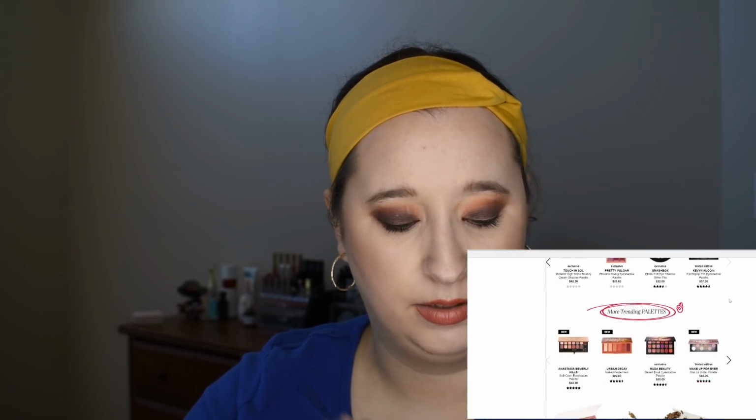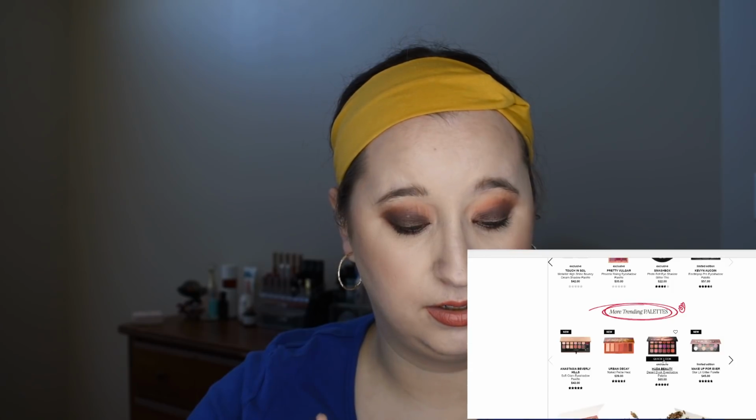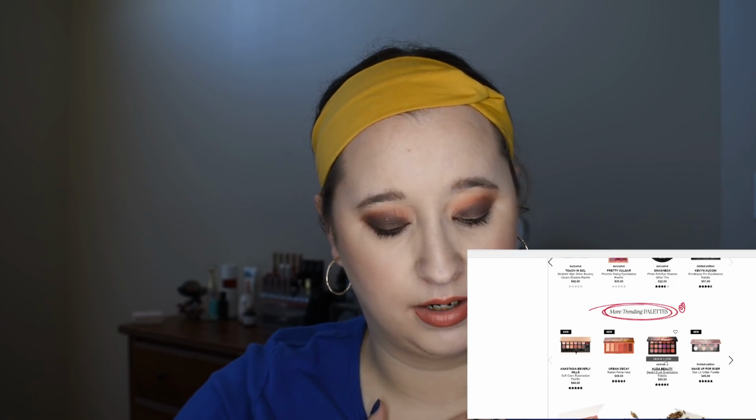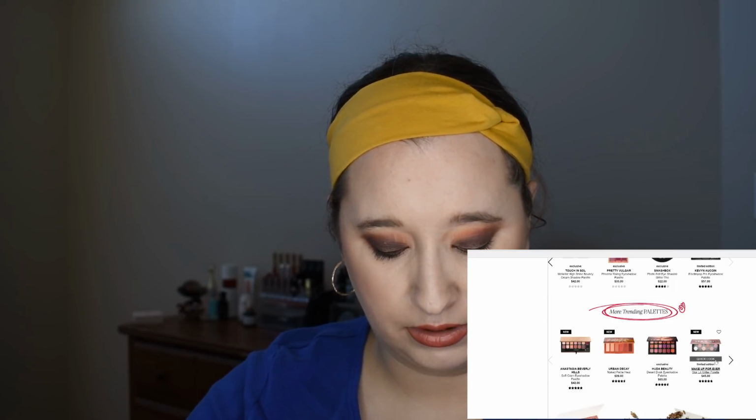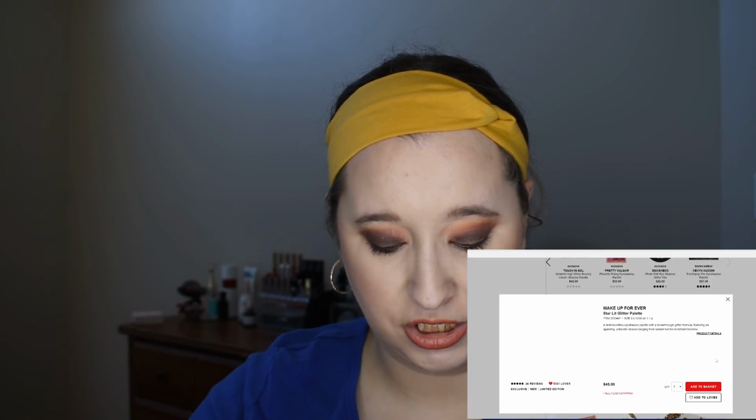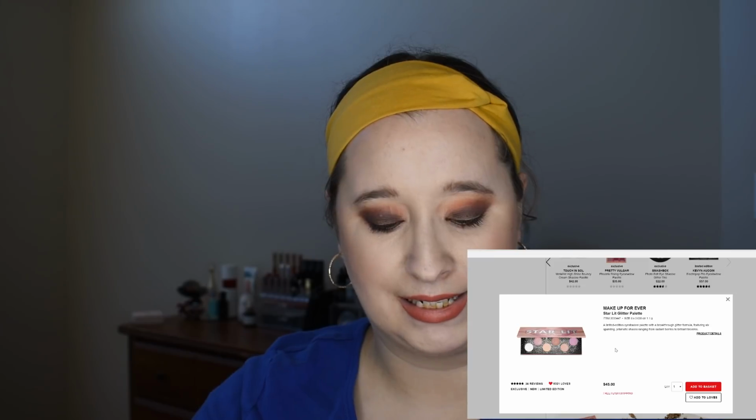I think it's just the trending ones, but I mean, it's pretty. I heard mixed reviews, but if you're into Huda Beauty, $65, really, they are good shadows. Next, we have the Makeup Forever Starlit Glitter Palette. It's 6 shadows for $45.